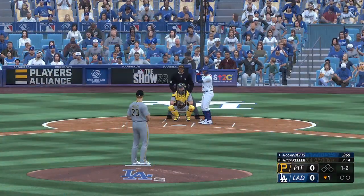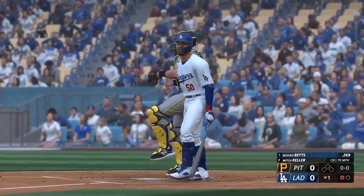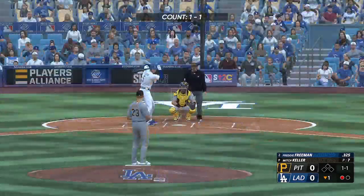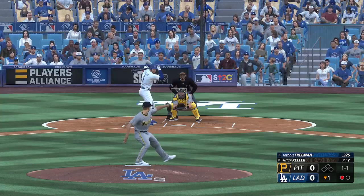And a pitch. Connect on the curveball, struck him out. Freddie Freeman up to the dish. Ball to strike. The pitch.